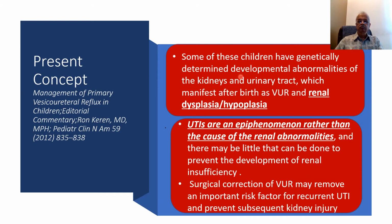Some of these children have genetically determined developmental abnormalities of the kidney and urinary tract, which manifest after birth as VUR and renal dysplasia and hypoplasia, especially in grade 4 and grade 5 reflux. In these, UTIs are an epiphenomenon rather than the cause of the renal abnormalities. Therefore, it's a question of whether the chicken comes first or the egg comes first. Now they are turning the theory on its head.